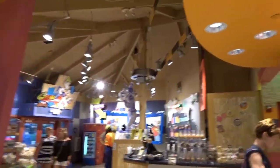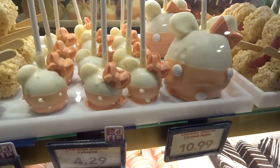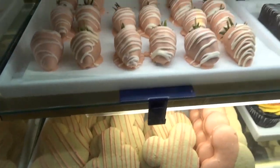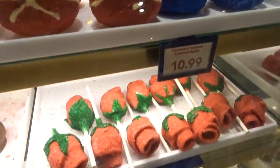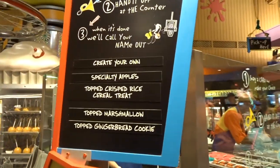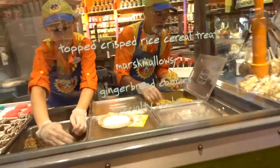So we're inside Goofy's Candy Company just looking around, and I wanted to see the treats, and they have a lot of pink Minnie Mouse treats. Look at that. Pink's my favorite, it's so cute. They have a lot of other cute little things too, of course. Look at this, Mickey sugar cookie. Cool. You can order and customize your own apple, Rice Krispie treat, marshmallow, or gingerbread cookie. Then they make them and decorate them for you here.